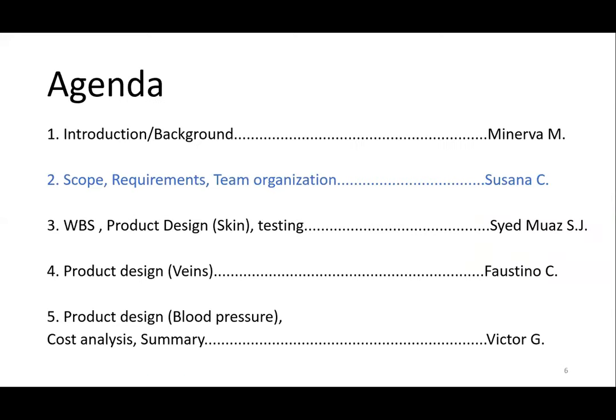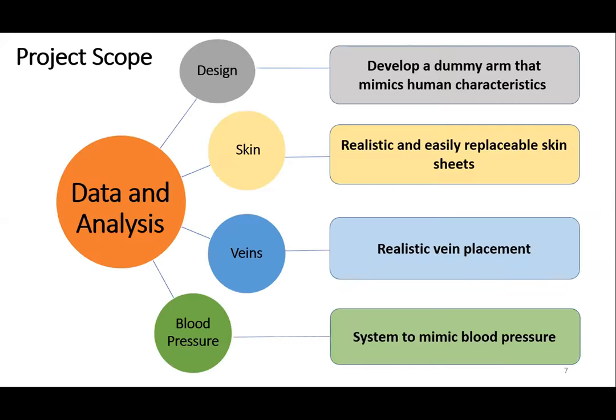Okay, thank you, Minerva. So I'll be going over the scope, the requirements, and the team organization for our project. Moving on to the next slide. As Minerva had previously stated, there were many issues that we found with the current dummy arm that were also specified by our client. Once we identified all of these issues, we were then able to define the scope of our project. As you can see on this slide, we sectioned off our project into four different categories, which includes the design, the skin, the veins, and the blood pressure system. And all of these four are tied in by our data analysis for this project.